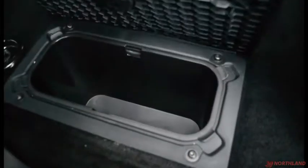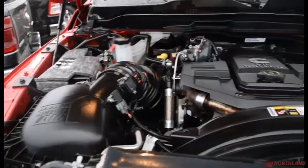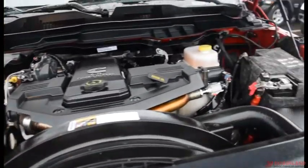As well, you do have this guy that folds down just like that, and then you do have a flat surface to put stuff on top of. And just underneath the floor mats here, you do also have some storage. There's our 6.7 liter i6 Cummins turbo diesel engine.